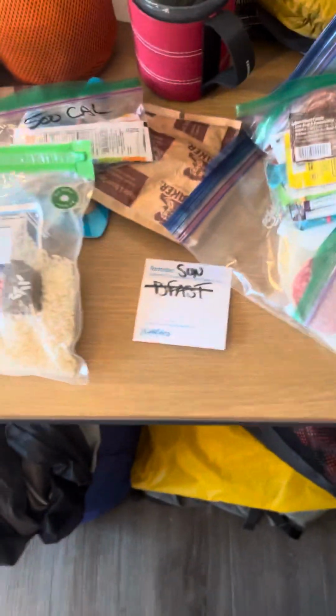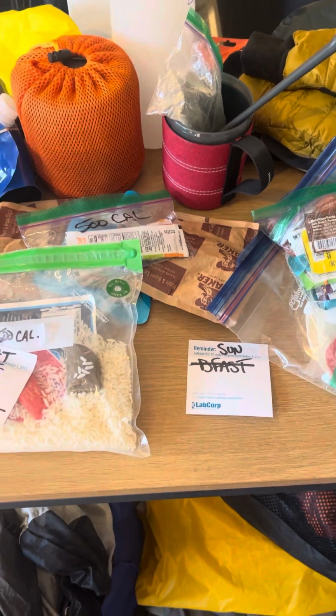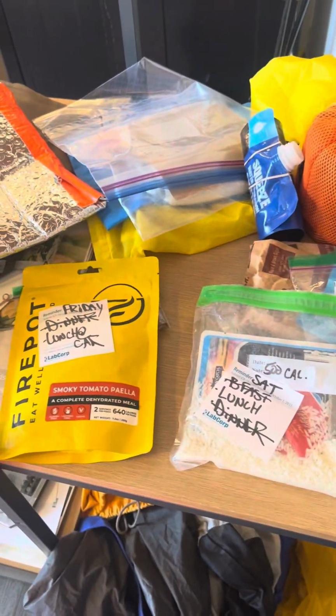I'm generally aiming for about 2,500 calories a day. Getting there is a little bit more difficult, but that's the idea. And then you always want to try and have a little bit extra food, so hopefully that's helpful.